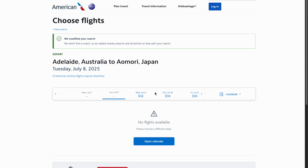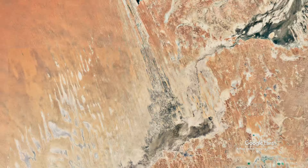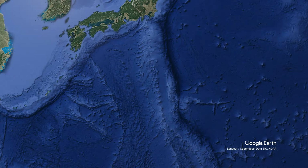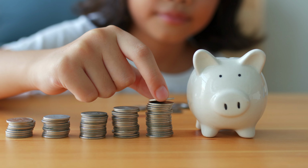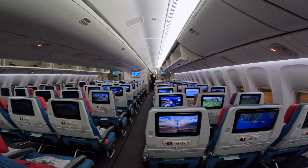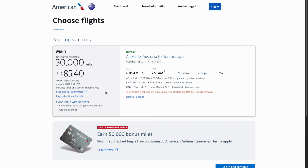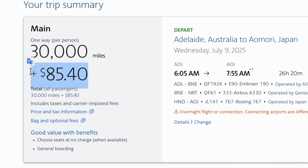But say you're slightly flexible and you'd be okay with flying on the next day. Well, you're in luck. There is award space on July 9th. So now you're able to use your hard-earned miles for a nice flight from Australia over to Japan. But wait, there's more. In addition to miles, you still have to use some money to pay for taxes and fees. The exact amount that you have to pay can vary drastically depending on the route you're flying, which airline award program you're booking with, and really a bunch of other factors. In this case, the taxes and fees are $85 and 40 cents.